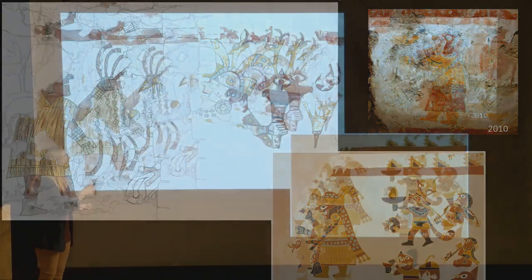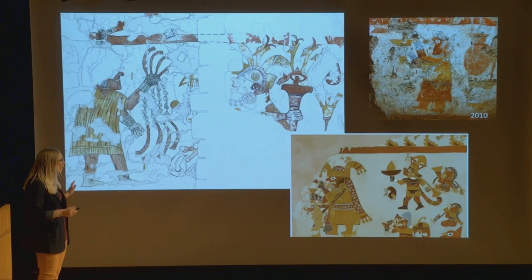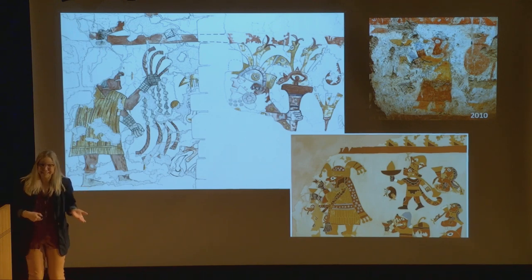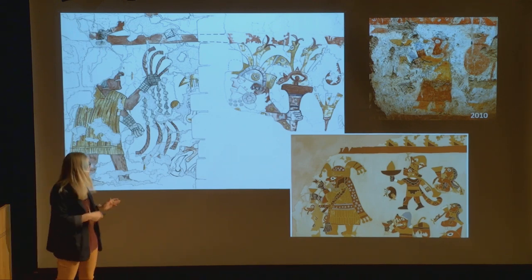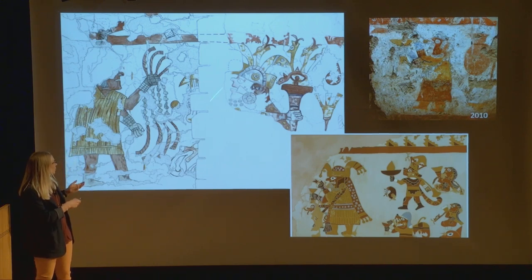And this is another one of these elite females. So really cool. She has some of the same clothing as this original priestess who has this goblet here. We don't know what's in her hand. Super excited for 2023 to find out what's in her hand. We're not really sure what else she's wearing. We can see the snake head on her belt. This is another representation, less ornate, from 2010 that was discovered.